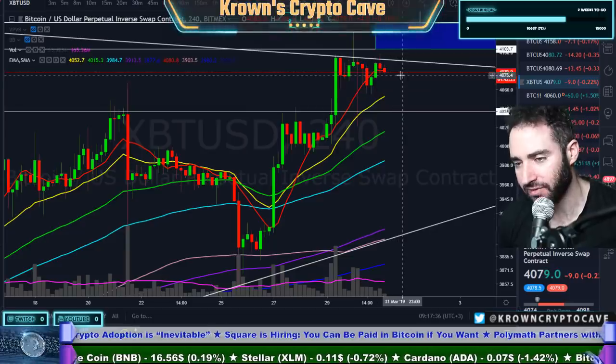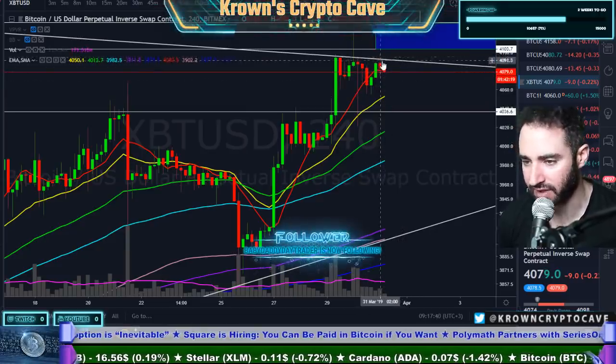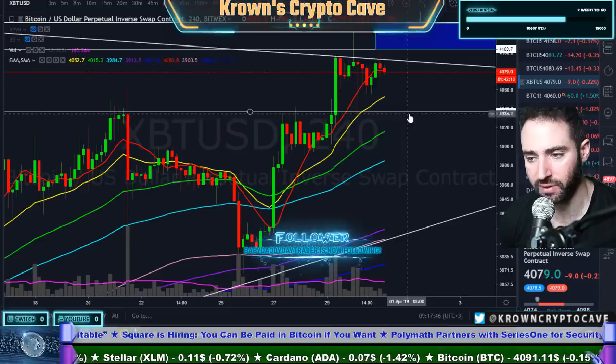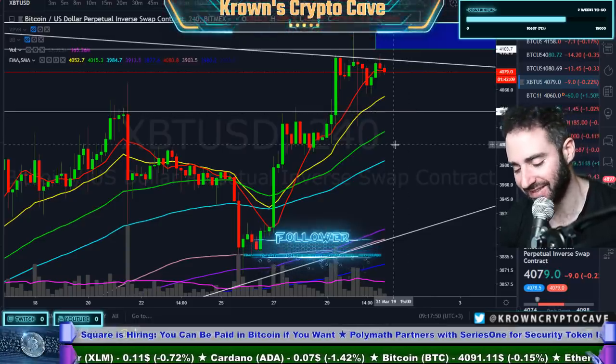I think I've summed up my thoughts pretty well here. We got the retest of 4,100. Okay, got that. Now I'd be looking for us to come back down and test some supports. I think 40-50 would be pretty likely, but really looking for that 40 to 35 move right here. Again, it's not anything crazy.